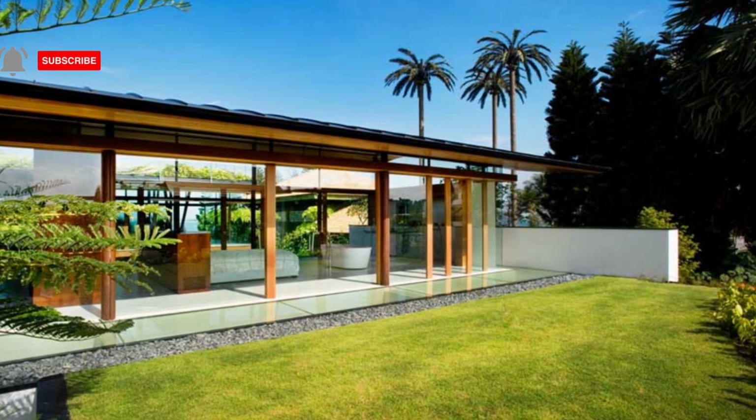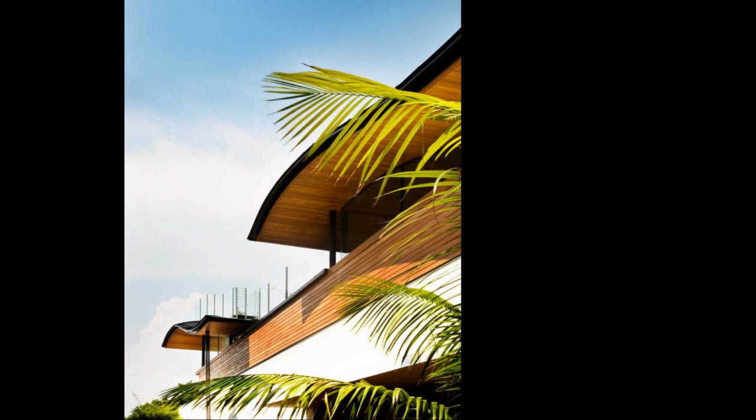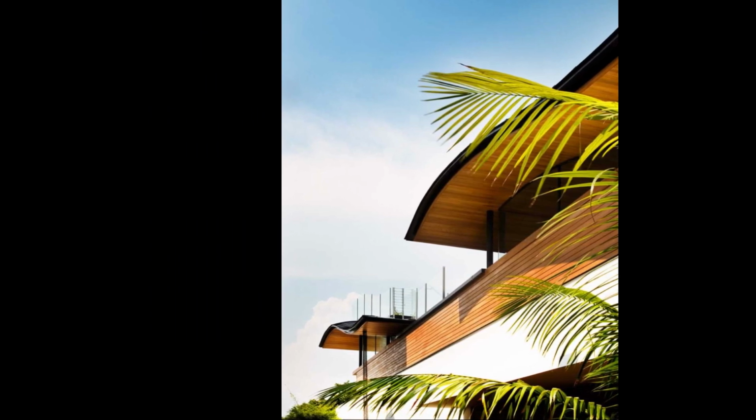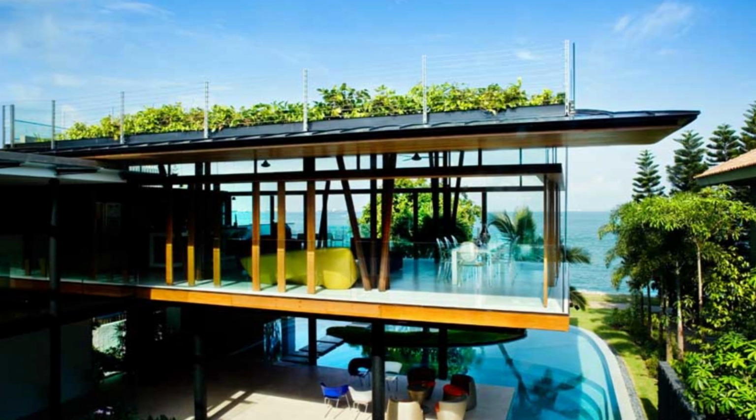Text description provided by the architects. This modern tropical bungalow encapsulates the essence of living in the hot and humid climate of Singapore by creating open spaces which encourage natural ventilation and offer residents views to the ocean.